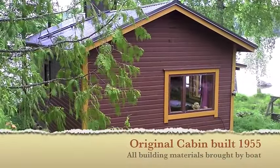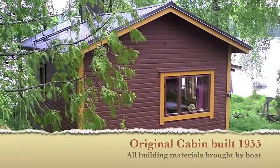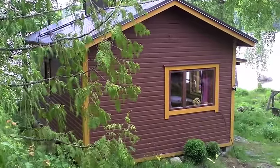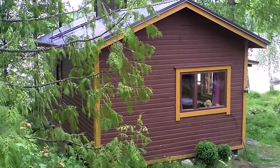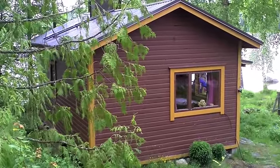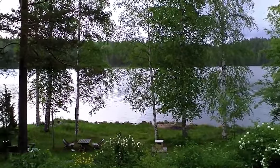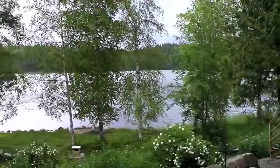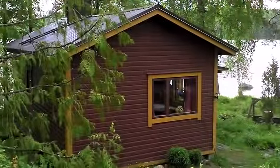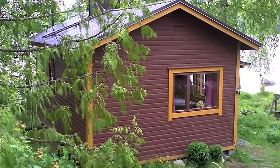So that there is the oldest cottage. It was built in 1955, 60 years ago, and all the wood, this part of the forest, there was no road to it, and all the wood for building that house had to be brought here by boat on the lake. So my wife's father and grandfather brought every single bit of wood on this lake in boats, rowboats, and they built that cabin. So it's been standing now for 60 years.